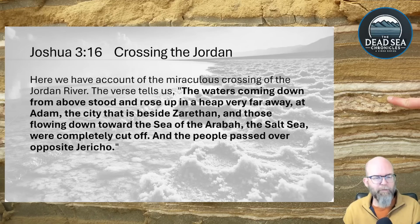The waters coming down from above stood and rose in a heap very far away at Adam, the city that is beside Zarethan. So there are villages and towns, right? There are known locations where people are inhabiting the bottom of the Jordan Valley. Down toward the Sea of Arabah, the Salt Sea was completely cut off, right? There's a river running down to the Salt Sea. And people passed over opposite of Jericho, and Jericho is pretty much on the southern end of the Jordan River, fairly close to the Dead Sea.